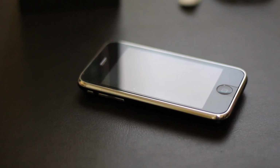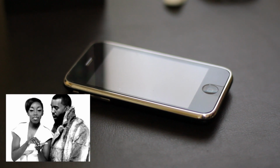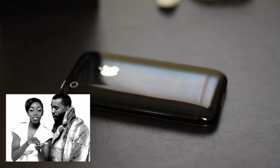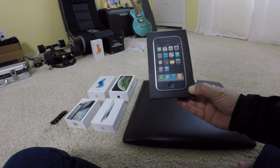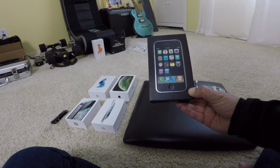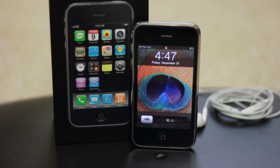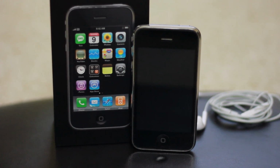The year is 2008. American Boys playing on the radio by Estelle and Kanye. I really want to come kick it with you. You're traveling around Barcelona where you meet some cute German girls who end up breaking your heart later on. But then the new iPhone comes out with 3G capabilities and everything is forgiven.